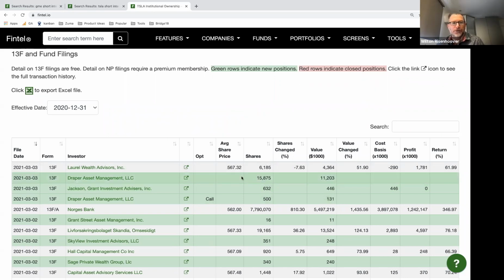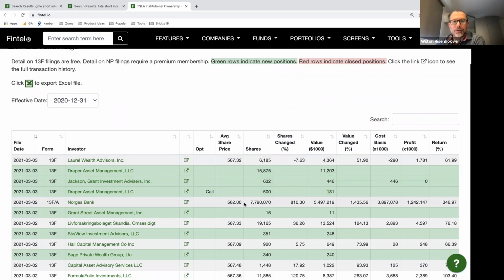So let's take a look at, for example, Norges Bank here. They disclosed 7 million shares. They disclosed a value of $5 billion, because this is in thousands. If you do the math on this, what we try to find out is the average share price of those shares over the quarter. We don't just divide value by the shares to come up with this information, because that would tell us the average share price at the end of the quarter. Remember, these 13F filings are as of the last day of the quarter. We want to know what the average share price was over the entire quarter. So we can't just take the data from the last day and do this math to come up with the average share price.